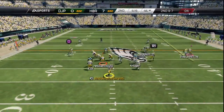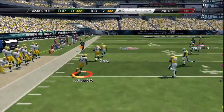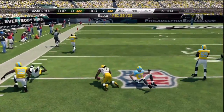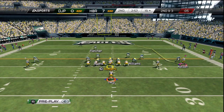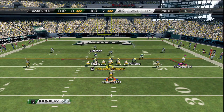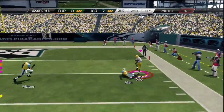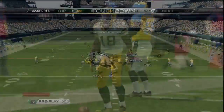2nd down and 7. This is a screen play all the way. He's brought down at the 25-yard line. Jim, this time it's a half. It's 2nd down and 3. He's looking to the right here on this throw. 6 on the board for the Packers.